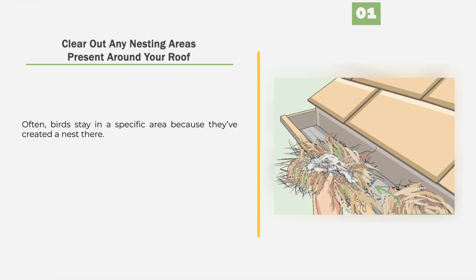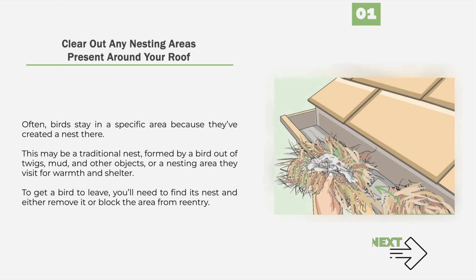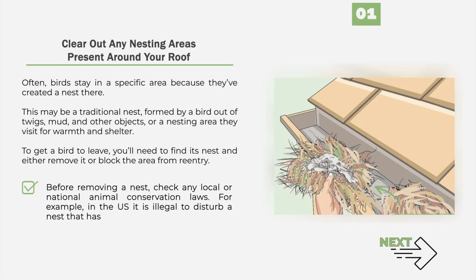Number 1. Clear out any nesting areas present around your roof. Often, birds stay in a specific area because they've created a nest there. This may be a traditional nest, formed by a bird out of twigs, mud, and other objects, or a nesting area they visit for warmth and shelter. To get a bird to leave, you'll need to find its nest and either remove it or block the area from re-entry. Before removing a nest, check any local or national animal conservation laws. For example, in the US it is illegal to disturb a nest that has chicks or eggs in it.